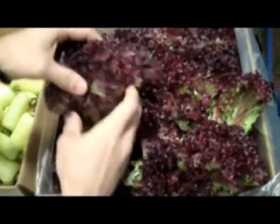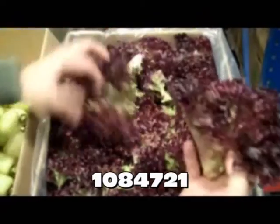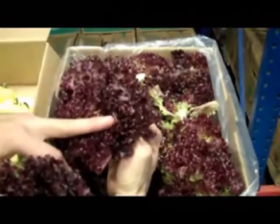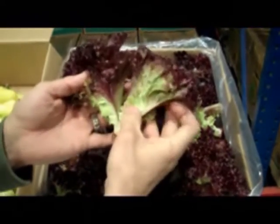And then the last item here is we're going to look at some Lola Rosa. This is a 2-pound case of baby head Lola Rosa. You can see it's nice. It's got the really tight curls at the top, the deep burgundy red, and then as you dig down into it, it kind of fades into the green at the bottom.